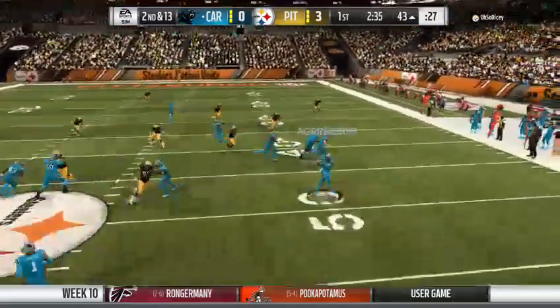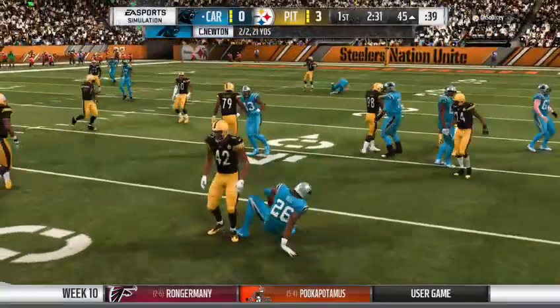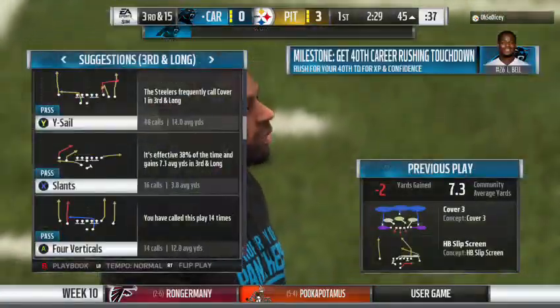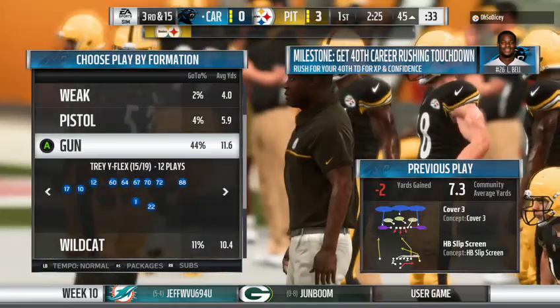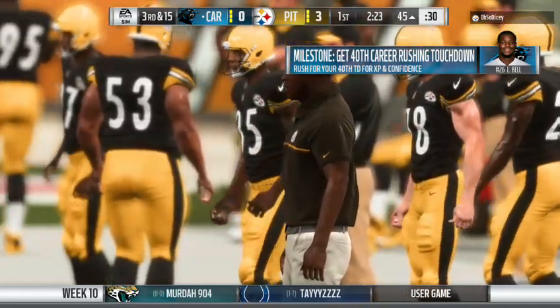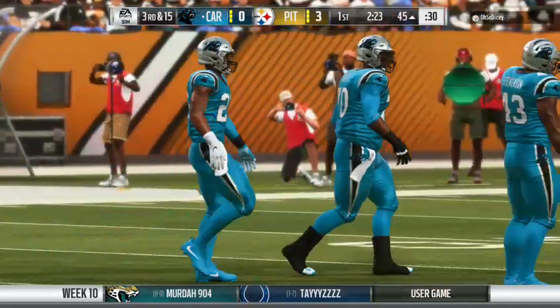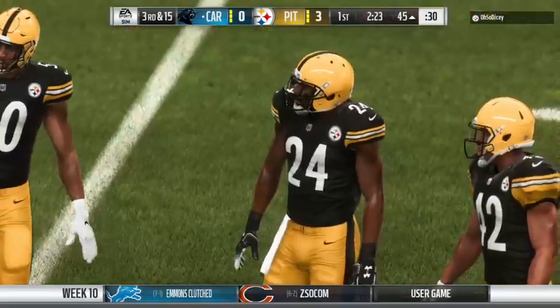Here's Newton now on 2nd down. A screen to Bell, and he'll lose yardage on the play back at the 45-yard line. It's a loss of 2, now 3rd down. Now that screen there on 2nd down certainly didn't develop how they had hoped. Is that one they should have even tried, or is that one the quarterback sticks in his pocket? I think the latter.